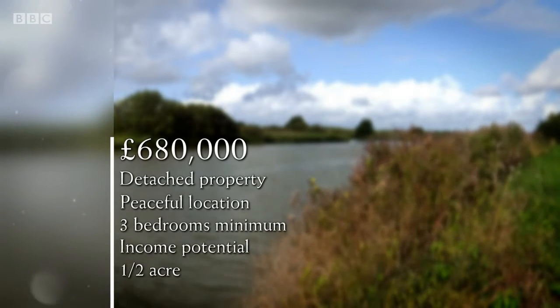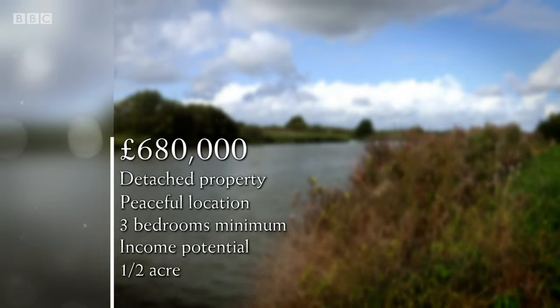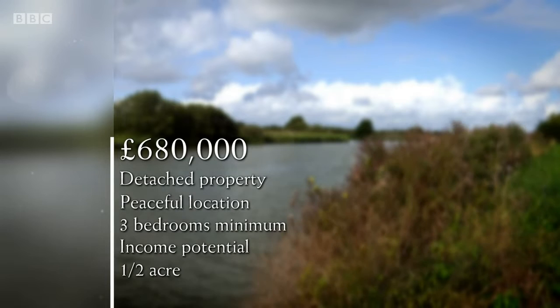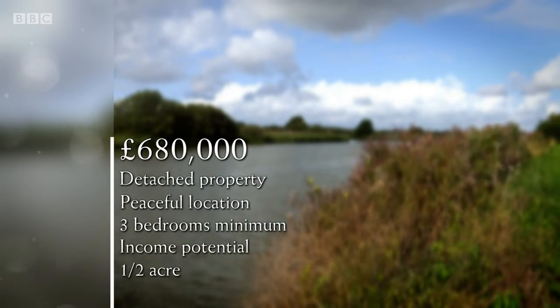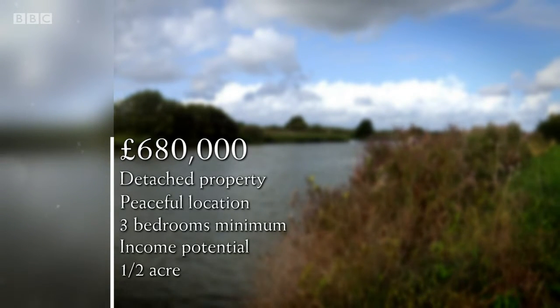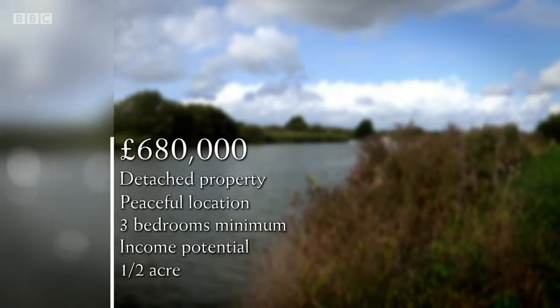With a budget ideally at £680,000 and possibly a little bit more, Ray and Vicky are looking for a detached property in a peaceful setting for them, their son Connor, the two dogs and the chickens. It should have at least three bedrooms, and they would ideally like some sort of income potential, be that from the home itself or from the land.